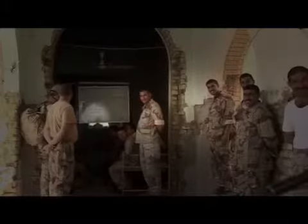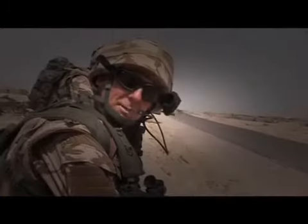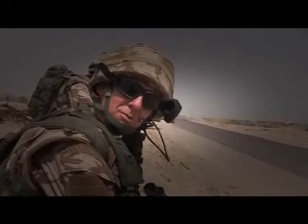Next time on Rocks in a Hard Place. No one's done a patrol down here since 07. A Flight visit an isolated Iraqi army post before venturing into unknown territory. The Iraqi army have just warned us to keep our eyes open for militia in the village, so we'll see how we go.